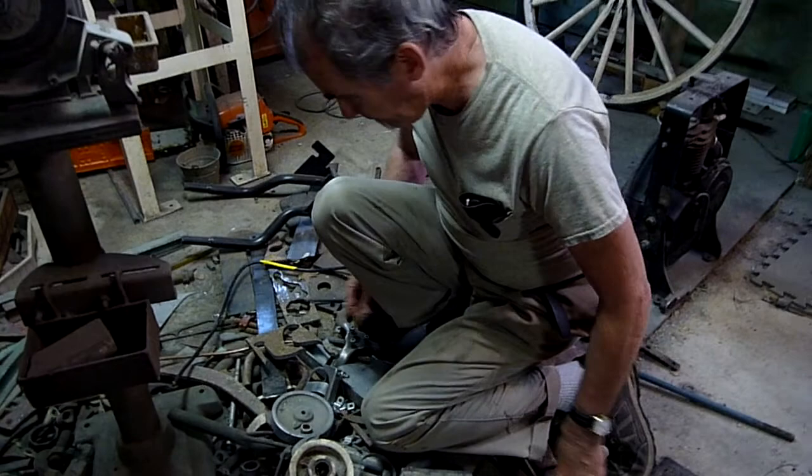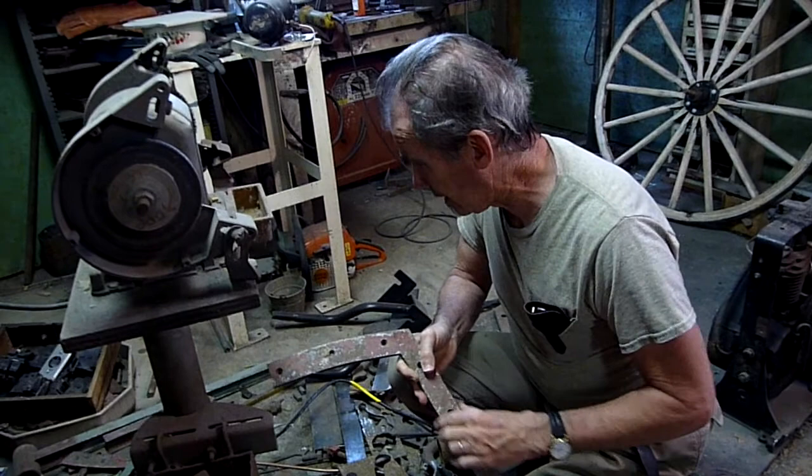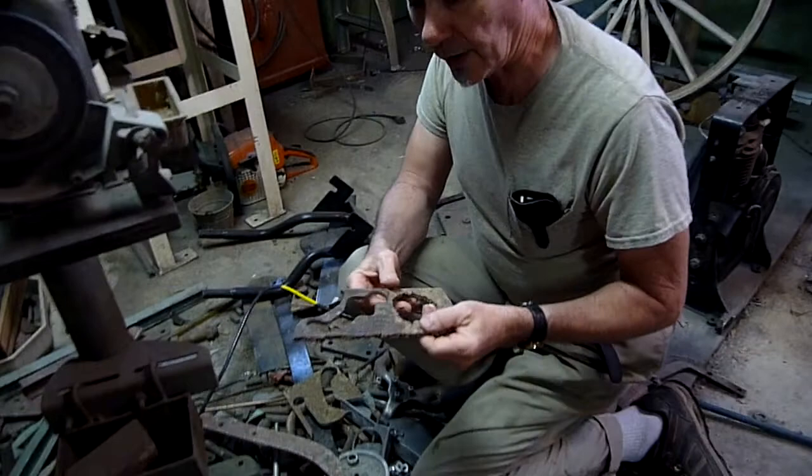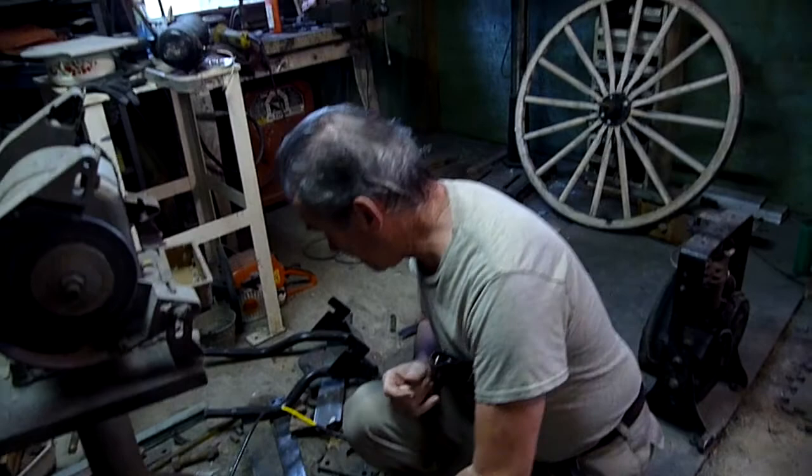Here's some 125-year-old carriage iron that came off an old carriage that was rotting away in the woods. I've used pieces from that on the bike, which you'll be looking at. Here's some more steel cutouts that I made for brackets from bands. But this is a lot of the scraps and stuff.